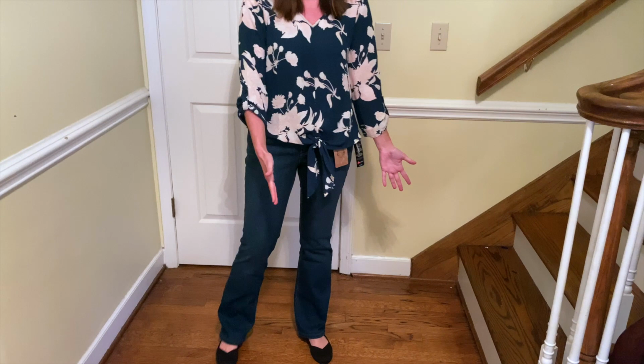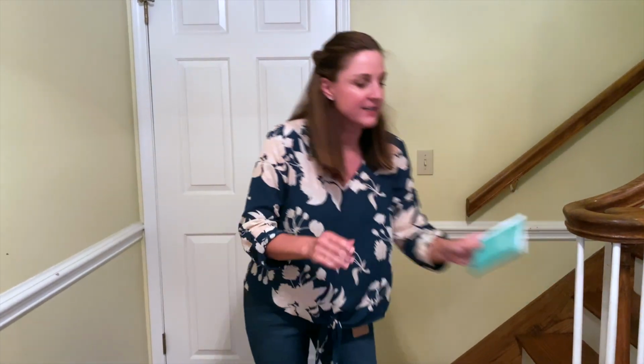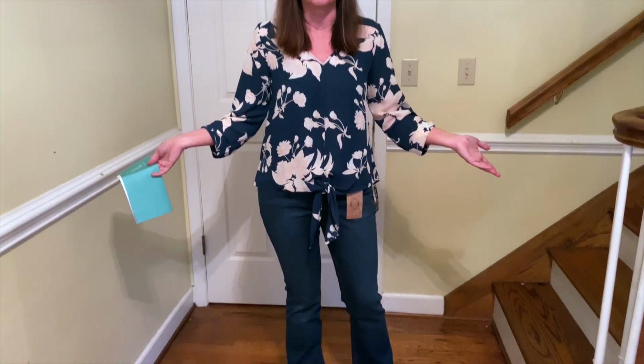Okay, here is the first outfit. It is the bootcut jeans, the green tie front shirt, and this was not included in the box, but I'm also wearing my favorite Rothy's, and I'm gonna put a link to that video about my Rothy's unboxing because I love these shoes, and there's a, I think it's $20 off coupon code on that video as well. But anyways, I digress. This is the first outfit, and the prices. So the jeans are $58, and this Mix by 41 shirt is $44. So this is my first outfit.